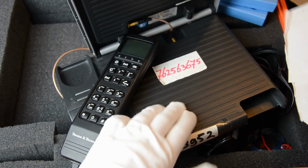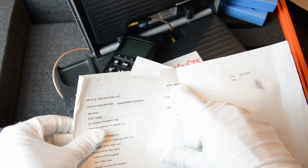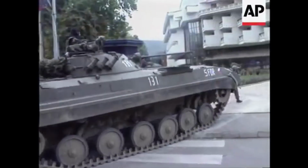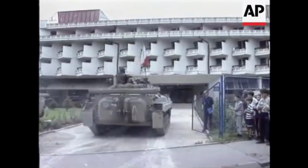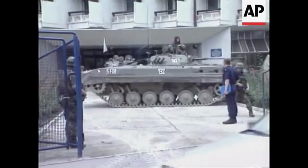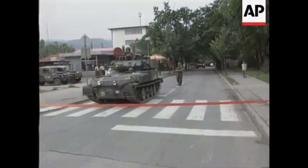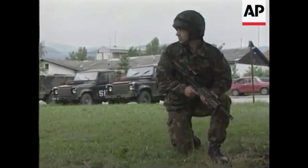The first one is an inventory list from NATO, specifically from S4 MND-SW. This is from an acronym which is Stabilization Force and Multinational Division Southwest. Stabilization Force was a multinational mission from 1996 until 2004 in Bosnia and Herzegovina to help the country after the Bosnian War of 1992-1995. Now the MND-SW, the Multinational Division Southwest, was based in Banja Luka, and it was responsible for the southwest sector in the area of operations. It was led by British forces.